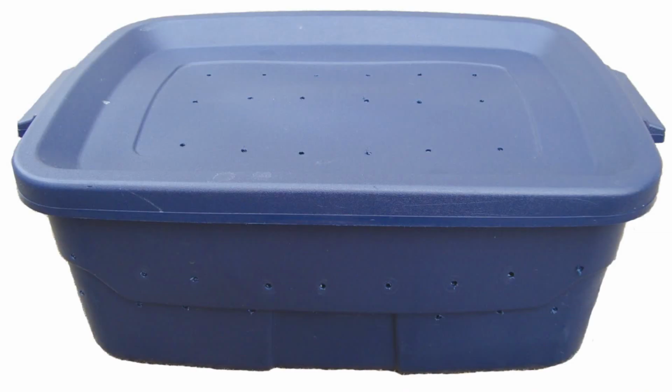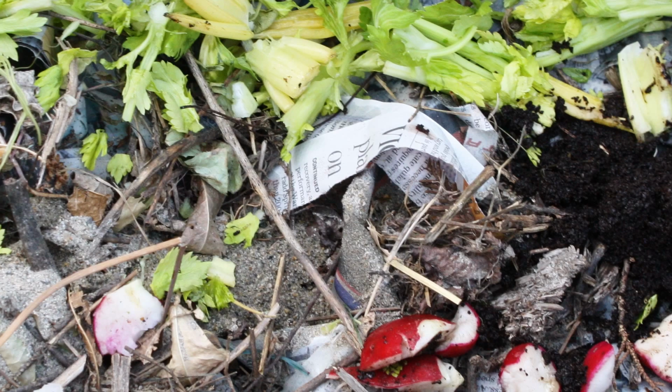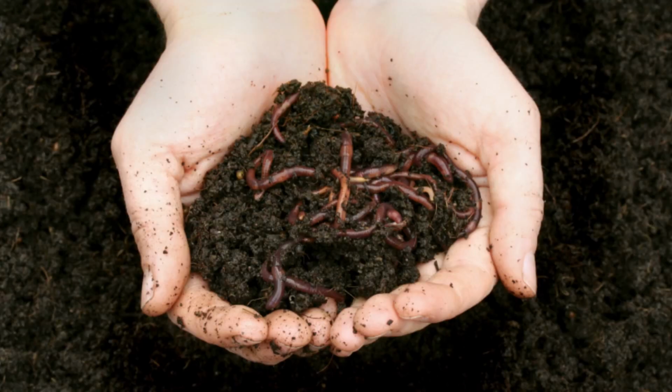For people living indoors in apartments who don't have garden space or balcony space or even roof space, one can actually purchase a ready-made commercial worm bin. Basically what it is, it's a bin with worms in it. You buy it off the shelf and you start feeding it your vegetable waste from your apartment. It's a very, very practical way of disposing of your vegetable waste. And besides that, it gives you excellent benefits like vermicompost for your garden.